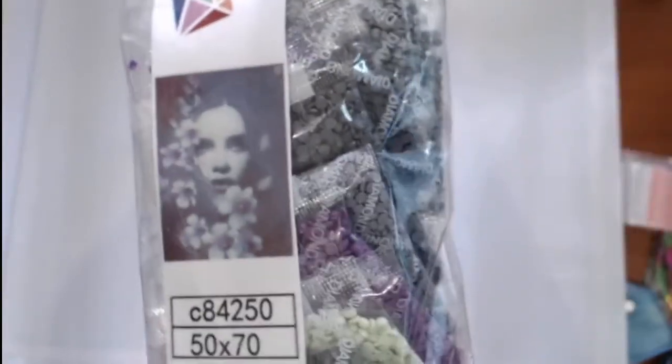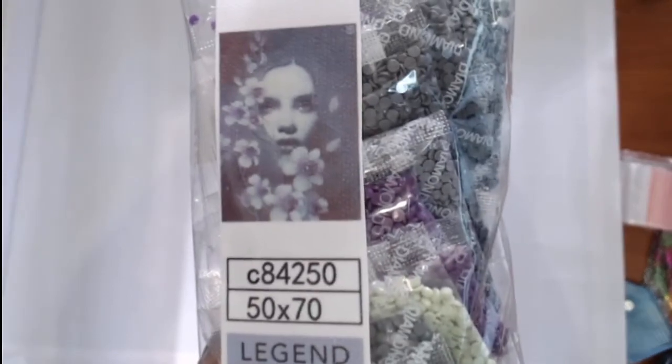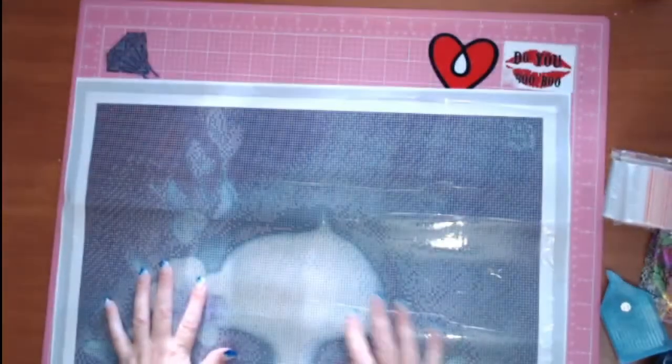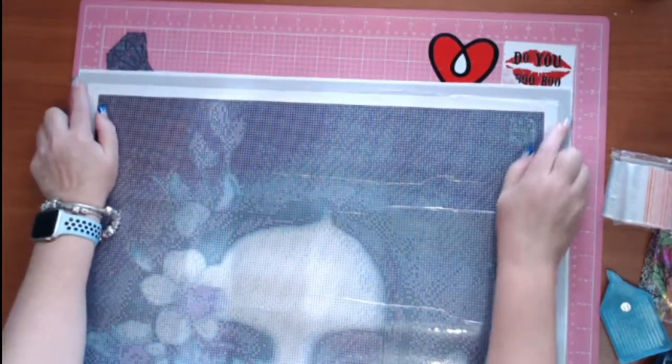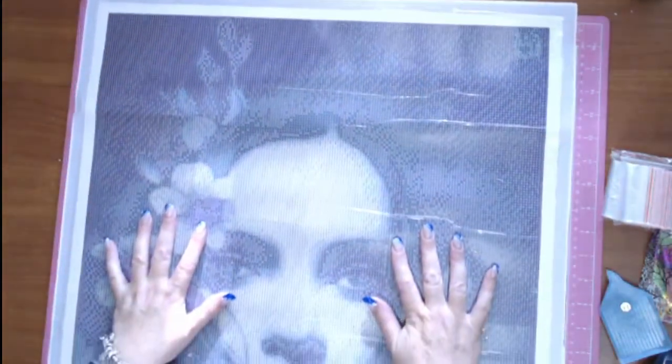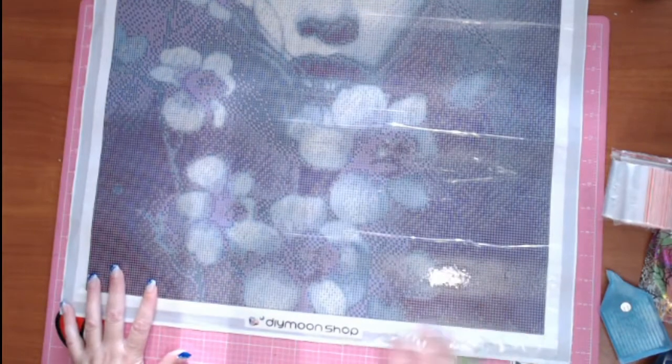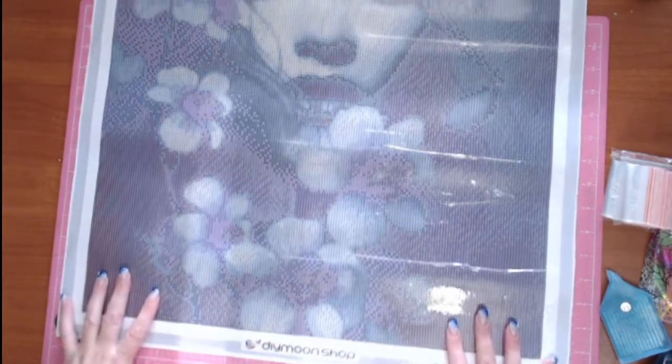So, Anna Dittman Drift, 50 by 70. She's going to look beautiful. Canvas yet again. Sorry, I've got funny lights coming out through my window there. Now, because the legend is no longer part of the canvas, we actually have this gorgeous border, which means when I put her up on the wall, I could probably put her straight onto a board, painted white or a soft grey, and straight up on the wall.